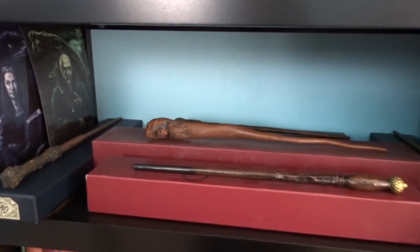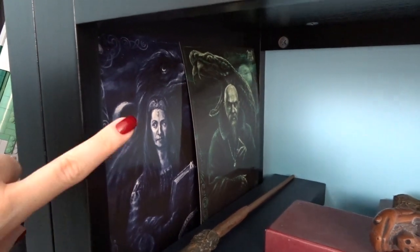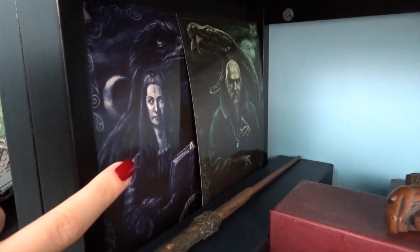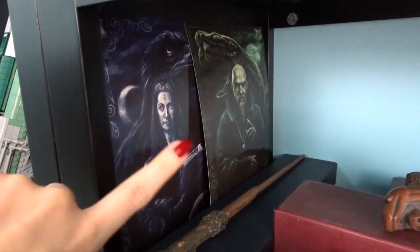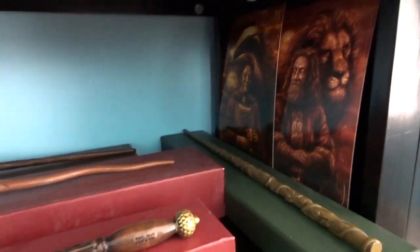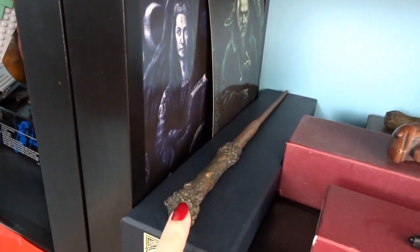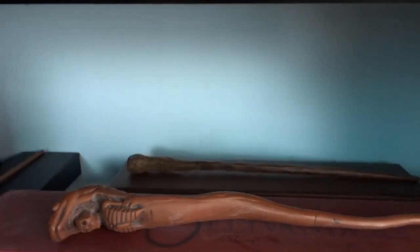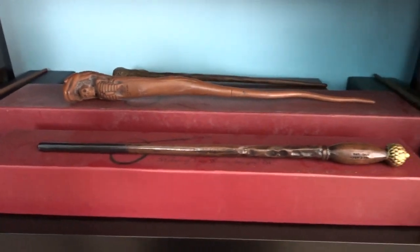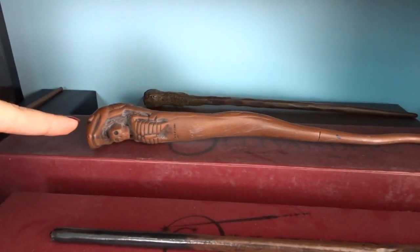Next on shelf 3, I have my wands, and I also have some pictures from the Loot Crate. They gave us 4 large postcard picture things of the founders. So there's Ravenclaw, Slytherin, Hufflepuff, and Gryffindor. I didn't know where else to put them, so I put them up here. And then these are my wands. I will start with Harry's wand. In the back is Ron's wand. And then here's Hermione's.